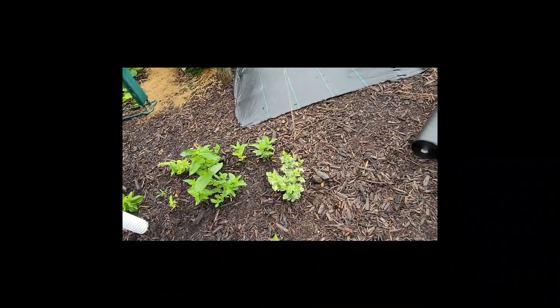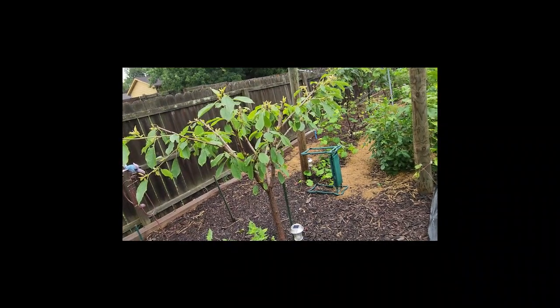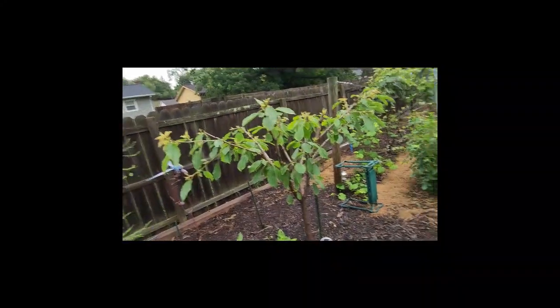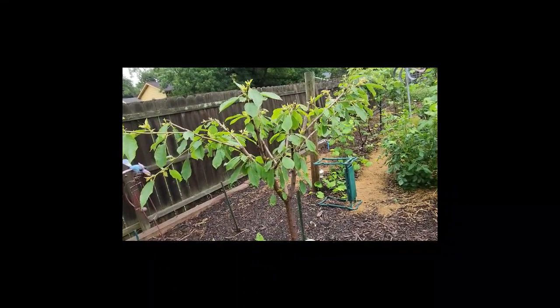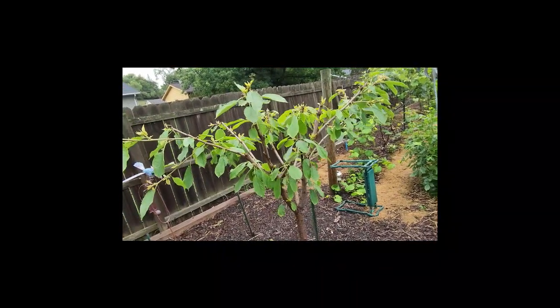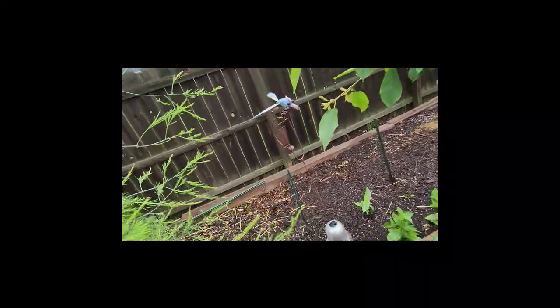So, and my cherry tree here, this is a golden cherry tree. I've taken it way down. It was getting massive. It was over 6 feet tall because it was taller than the fence. And I need my fruit trees to stay at a size where, one, I can harvest the fruit from the ground, and two, I can net them if I need to keep the birds and stuff away. So they have to stay 6 feet or shorter.